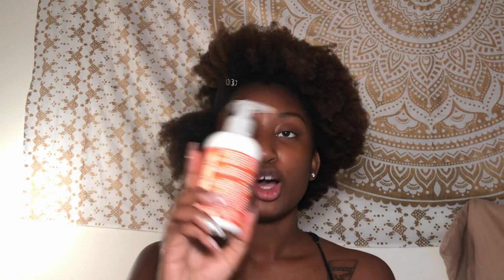So usually I go in with my water first, and then I do an oil, and then I do a cream. But yeah, so always pay attention to the directions. It says apply to damp, towel dried, or dry hair. My hair is dry, so that's why I'm using this one.